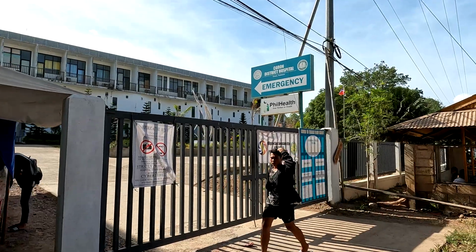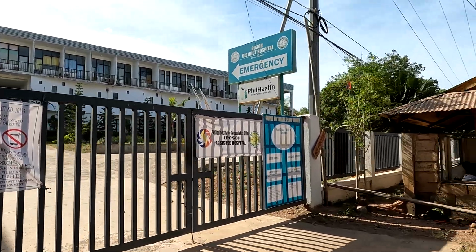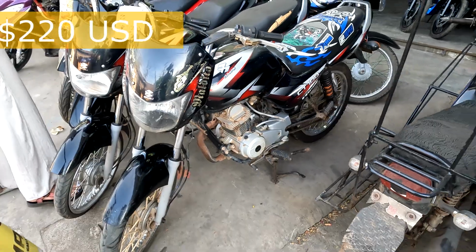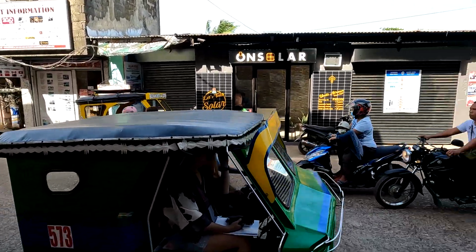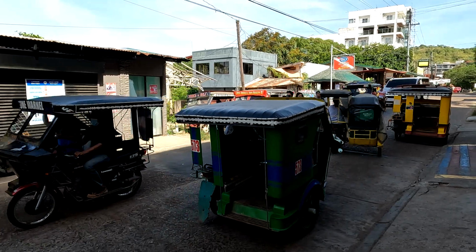Looks like there's a hospital in Coron here. I haven't read about it yet, but it's encouraging. It's rush hour in Coron. Tuesday morning. Everyone's trying to get to work or wherever.